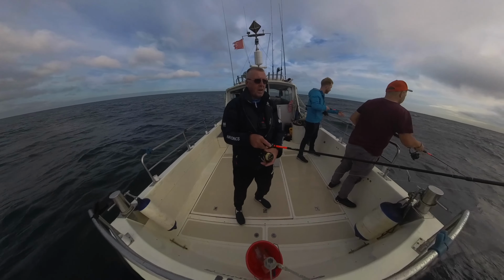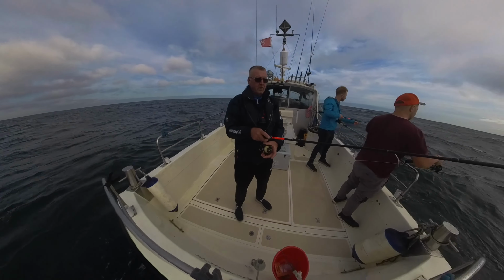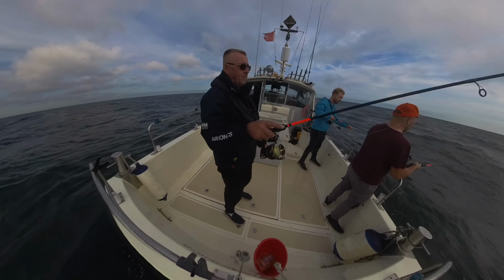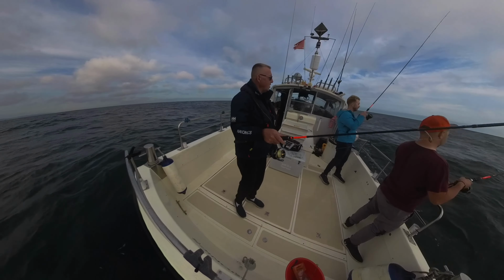I'm using the DRX still. I quite like that, and obviously it's got the weight there. This reef is a grabber. Oh, is it? Yeah. Okay. It's got a few quid's worth of your lures down here.